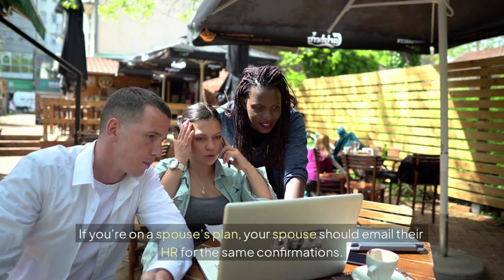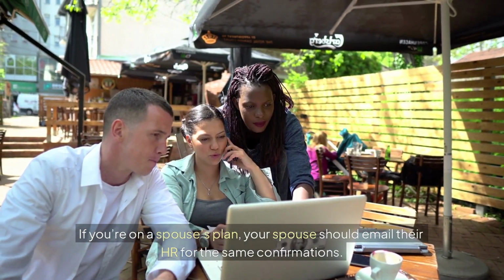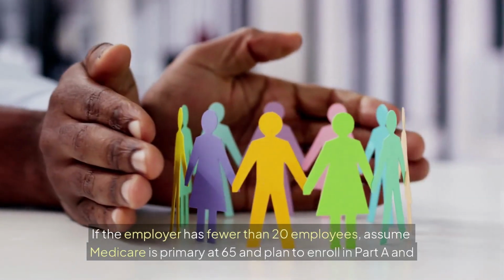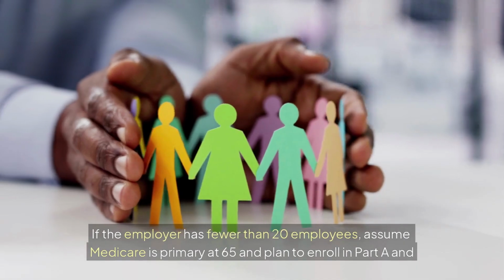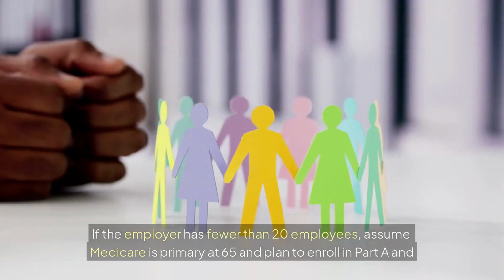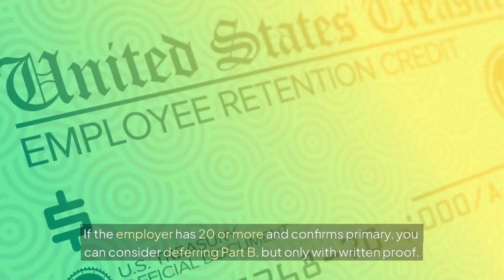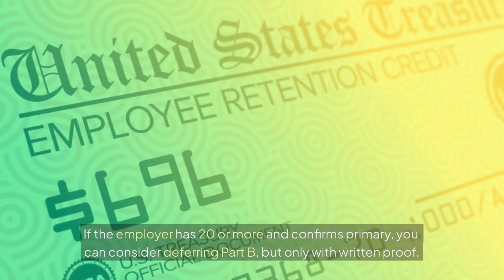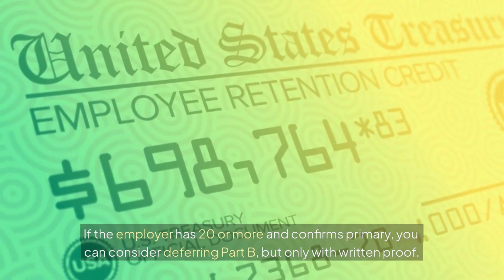If you're on a spouse's plan, your spouse should email their HR for the same confirmations. If the employer has fewer than 20 employees, assume Medicare is primary at 65 and plan to enroll in Part A and Part B during your initial enrollment period. If the employer has 20 or more and confirms primary, you can consider deferring Part B, but only with written proof.